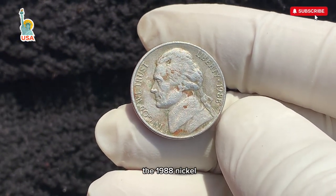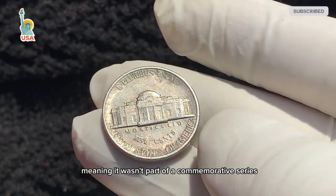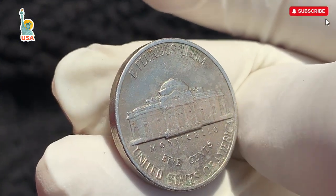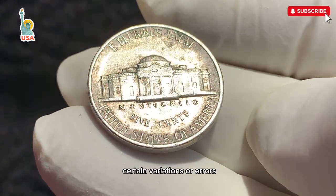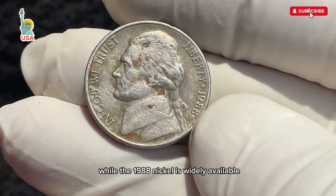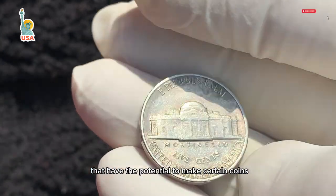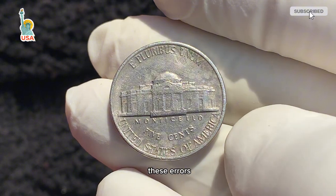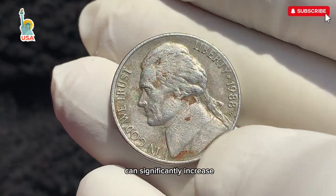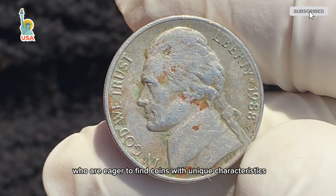The 1988 nickel is one of the regular circulation coins in U.S. coinage, meaning it wasn't part of a commemorative series, nor did it feature a major design change that would cause the coin to stand out in popular memory. However, like any other year, certain variations or errors could contribute to its appeal for collectors. While the 1988 nickel is widely available in its standard form, there are still occasional errors and variations that have the potential to make certain coins from this year more valuable. These errors, whether they occur during the minting process or result from a mistake with the dies, can significantly increase the value of an individual coin, especially among collectors who are eager to find coins with unique characteristics.